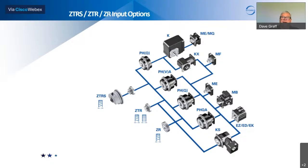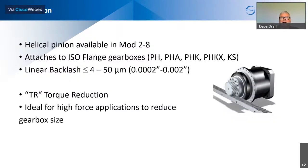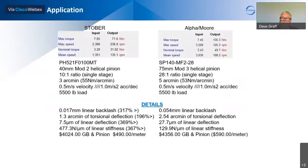We take these planetary gearboxes, we take helical bevel gearboxes, and we start adding different pinions to them. We have shaft-mounted pinions that are of lower backlash quality, or higher backlash, I guess. These are more speed and more cost-effective, very easy to do. We don't weld the pinion on, so we put it on and it can be replaced. Then we get into ones that have different diameters, and we get much better torque for high force. So again, we're changing that diameter, and then we get into others that we'll have to show later, I guess, that offer higher speed.